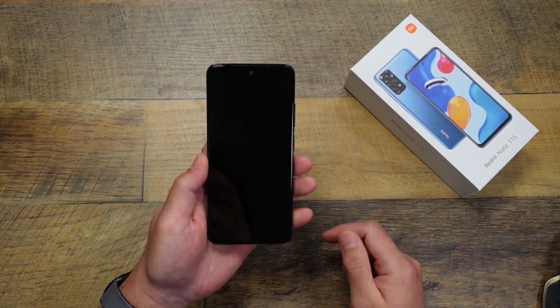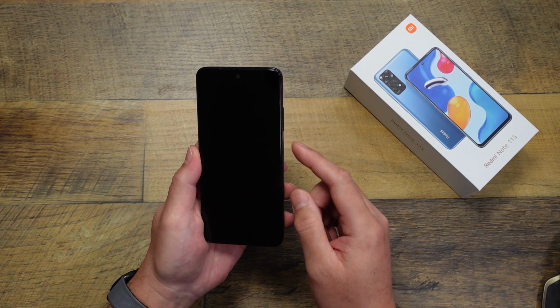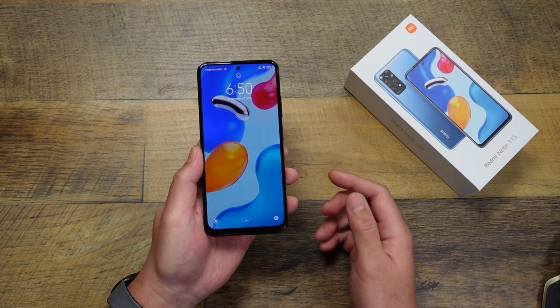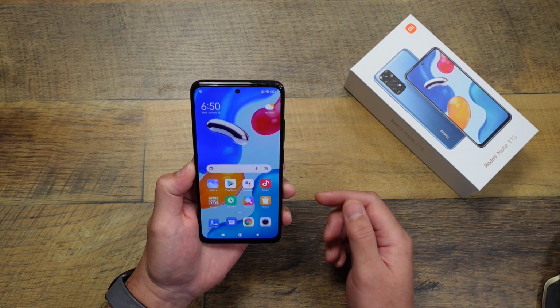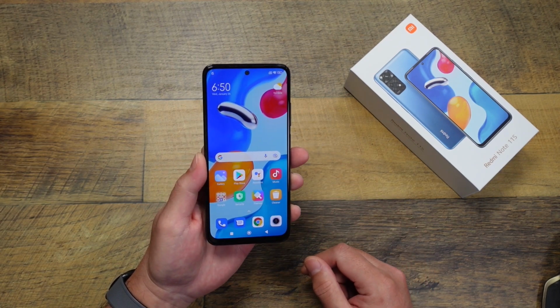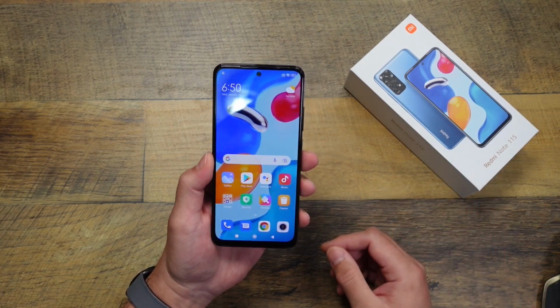And then we'll test out the face unlock. I didn't register this finger, so we'll just turn on the display. You can see it unlocked immediately. So I'll just keep it away from my face and I'll look at it. You can see it unlocks immediately. While staring at it, it pretty much immediately unlocks. So face unlock, also very quick on this phone.